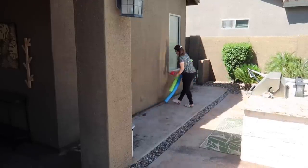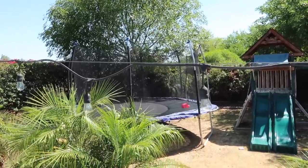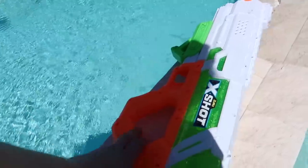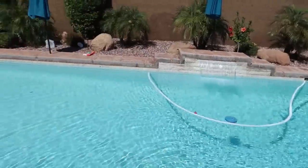With Noah, his party was so simple. We had a cake. I did do a little pinata. We had swimming. We had friends over, some pizza. Like he had a blast. And there were no themes, no elaborate decorations. It was just very simple. And it was honestly just perfect.